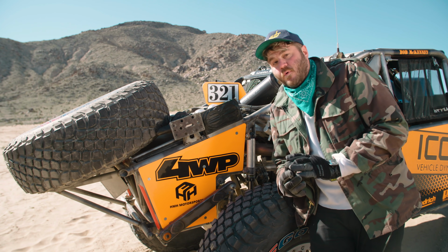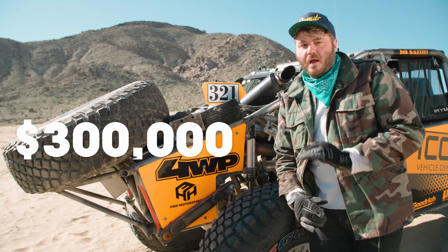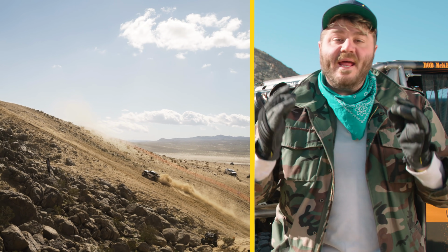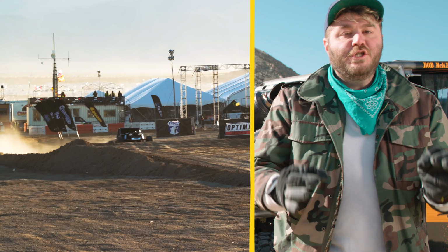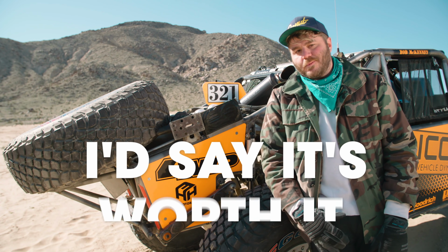To build an Ultra 4 can take anywhere from $280,000 to $300,000, sometimes more. But when you end up with a car that can crawl, jump, and skid on any terrain on Earth, I'd say it's worth it.